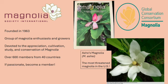And today it's a group of magnolia enthusiasts and growers, but the spectrum is wide. It includes educators and conservationists and plant scientists and dendrologists and teachers and amateurs and all the like. And the organization is devoted to the appreciation, cultivation, study, and conservation of magnolia. Currently, there are hundreds of members from around the world, including myself.